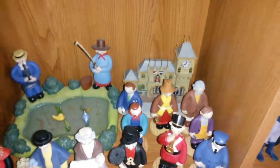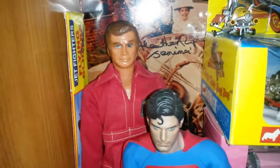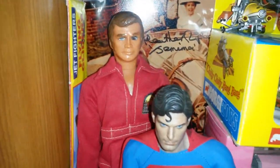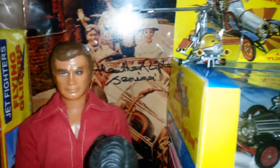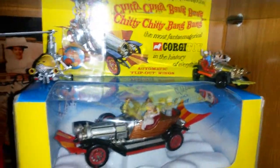Love that. I showed you up there. So in the middle, this is my mix and match shelf. This is anything and everything. I've got an original $6 Million Man with a brilliant rubber sleeve. Got a signed Heather Ripley there as Jemima. Some of this is old, some of this is modern. Little Nelly there. Vintage Corgi.